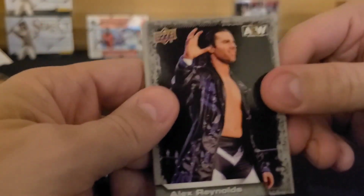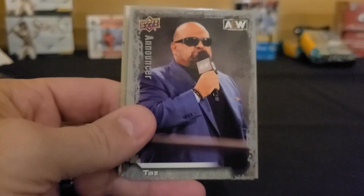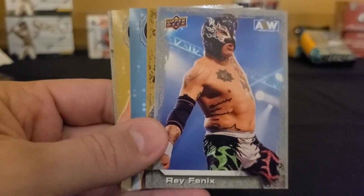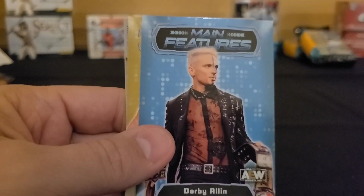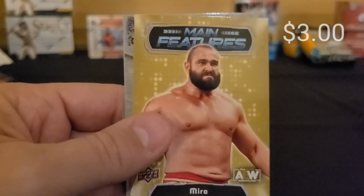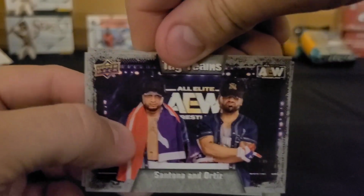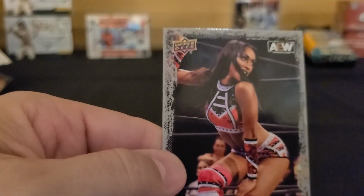All right, we got Alex Reynolds from the Dark Order. We got Taz, the announcer card. We got Ray Phoenix. We got another Penelope Ford. We got Darby Allin main feature. We got Miro main feature, back-to-back, one blue, one gold. We got Santana and Ortiz, Proud and Powerful tag team. And then we got Red Velvet.